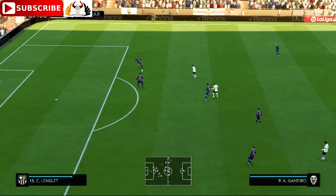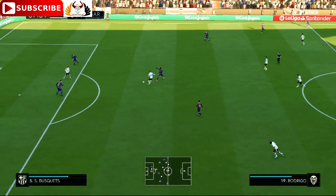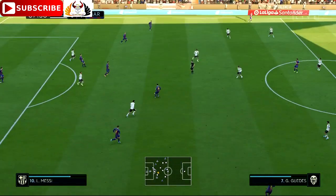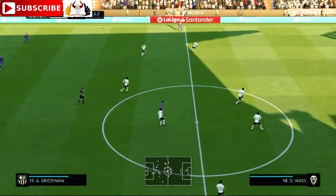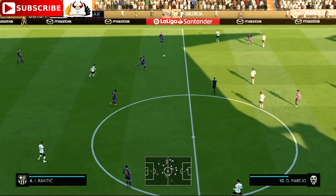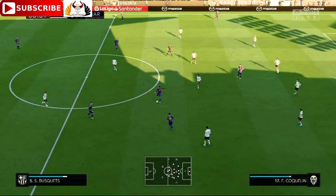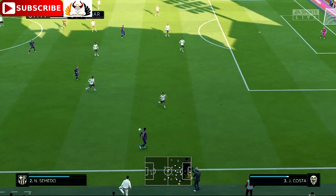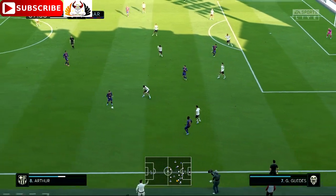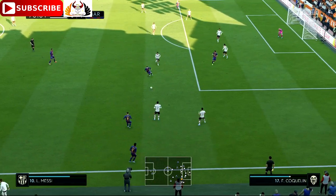Piqué. Well, they are in the lead and they are on the ball, but in their own half at the moment. Well defended, not just getting across, he thought quickly as well. They can spread the play now. Jordi Alba. Ivan Rakitic. Sergio Busquets. They are moving the ball well here. Taking on the defenders. Could get the ball into the box now.